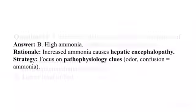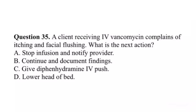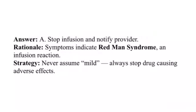Question 35. A client receiving IV vancomycin complains of itching and facial flushing. What is the next action? A. Stop infusion and notify provider. B. Continue and document findings. C. Give diphenhydramine IV push. D. Lower head of bed. Answer: A. Stop infusion and notify provider. Rationale: symptoms indicate red man syndrome and infusion reaction. Strategy: never assume mild, always stop the drug causing adverse effects.